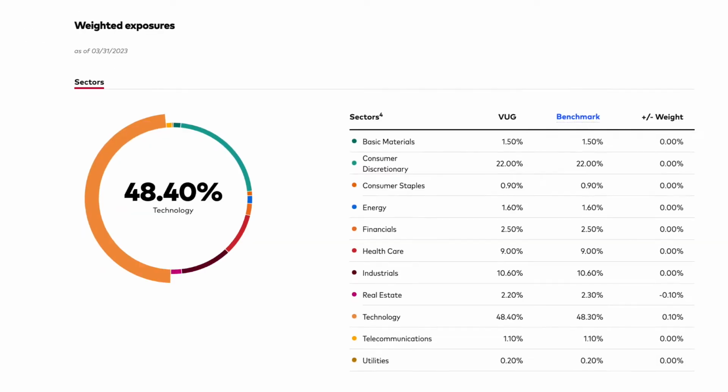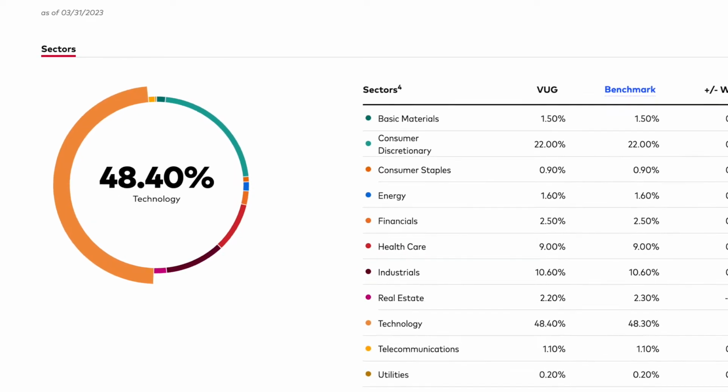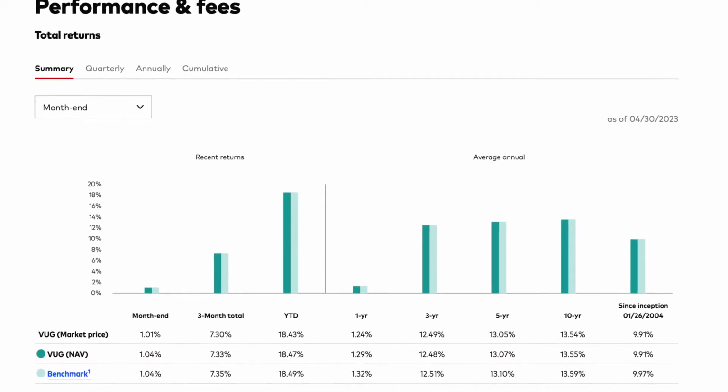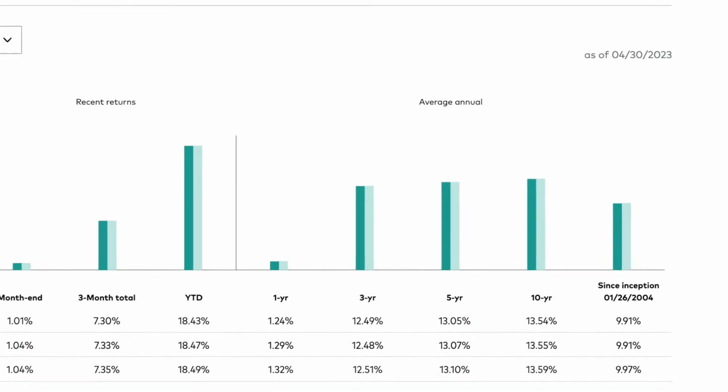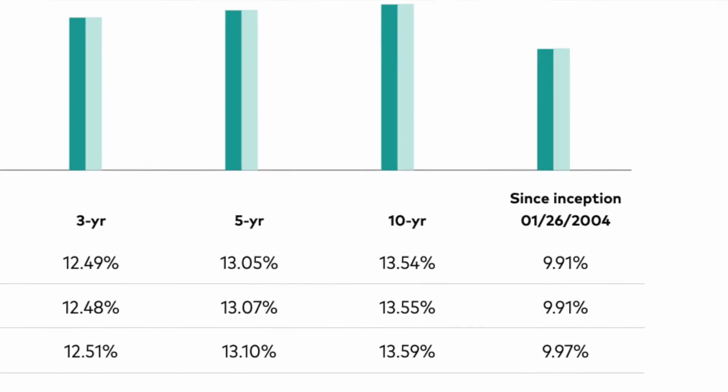So in the sector distributions, you can see that it has nearly half of this ETF in technology, which right now tends to be the highest growing sector in the S&P 500. If you look at the portfolio performance on the Vanguard website, you could see that since it was made in 2004, it's had almost a 10% return annually.